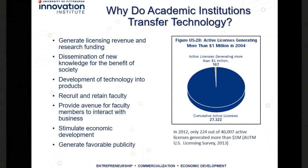The main reasons for academic institutions becoming involved in technology transfer certainly include to generate licensing revenue, but this really isn't the main reason. As you can see from the figure in the slide, very few licenses actually generate significant levels of revenue. Other important reasons, though, include that it's another way to disseminate new knowledge for the benefit of society, and importantly, it provides an avenue for faculty members to interact with industry.